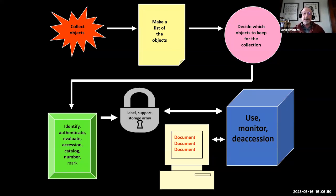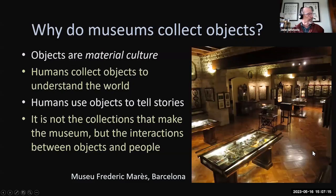And at some point, if the object becomes no longer useful to the museum, it will be deaccessioned. And that pretty much sums up the commonalities. All museums have these things in common, and so we will take a look at policies from that point of view. Even though museum collections are astoundingly diverse, the processes that we use to acquire objects, accession them, use them, and take care of them are very similar in all museums.